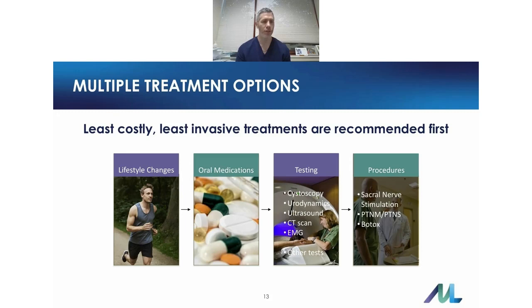So when you're talking to your urologist about these symptoms, we'll then start to talk to you about treatment options based on what we think is going on. When we're looking at treatment options, we often start obviously with the least costly, least invasive treatment options first. And I'll go into detail about all of these. We'll go with lifestyle modifications first. We'll talk about oral medications. We'll then decide on what testing is needed. Again, the minimal amount of testing to get the diagnosis that we need, and then talk about potential procedures depending on what the issue is.